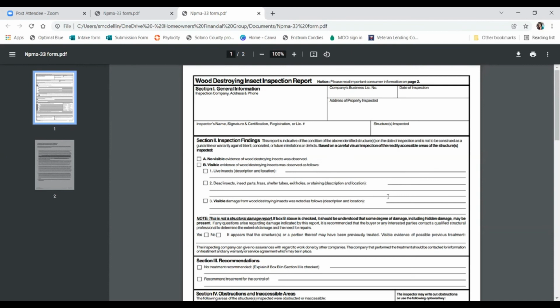I'm sorry, Tara, I do have one quick question for you. Can a VA buyer using their VA loan still put in an offer over the appraisal price? They can, yeah. They can absolutely do that.